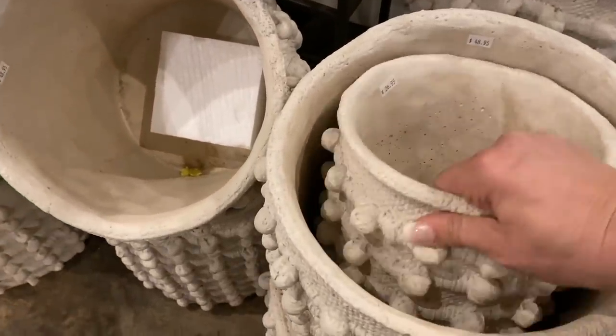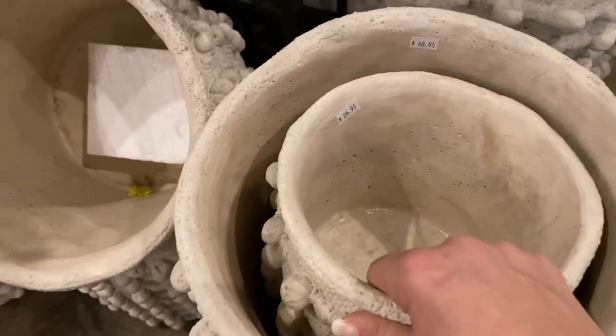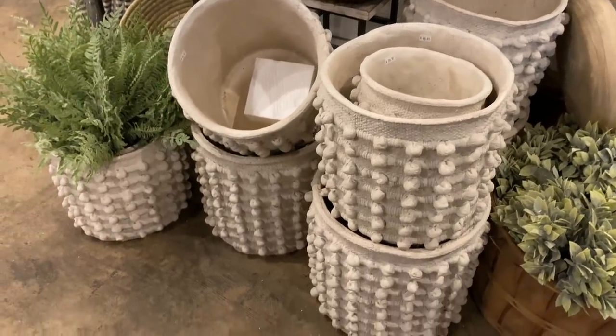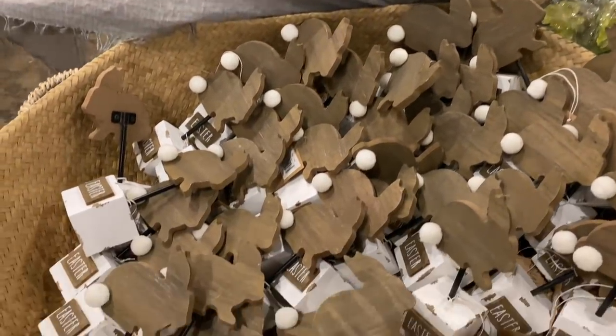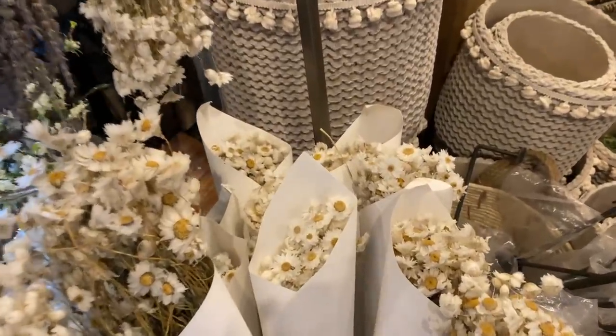These pots were really cool too. These look like ones from Anthropologie. They also had a beautiful selection of dried florals. I love dried florals.